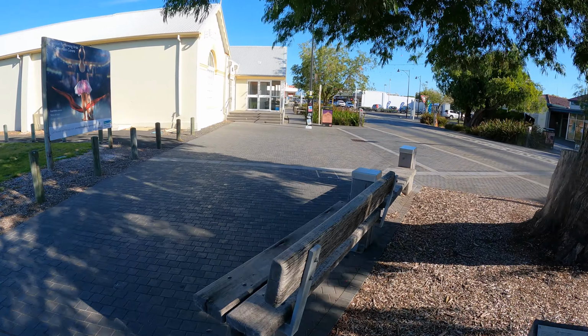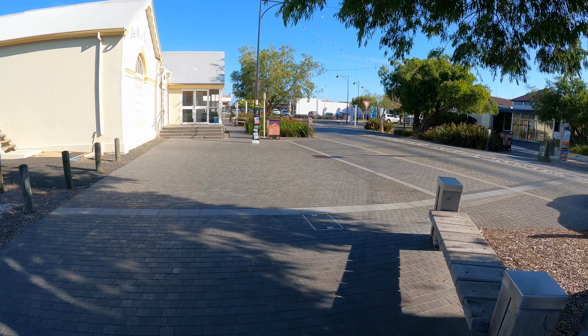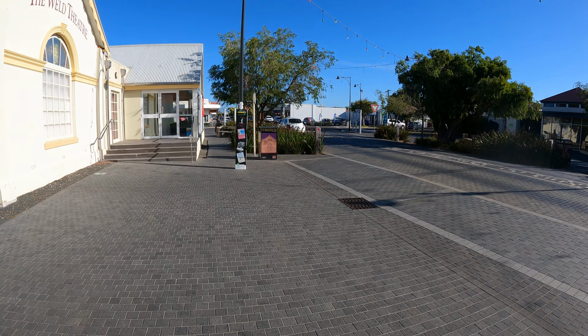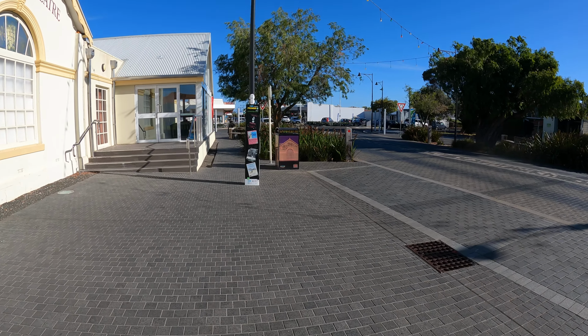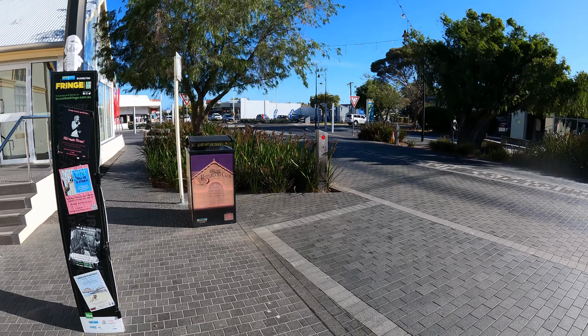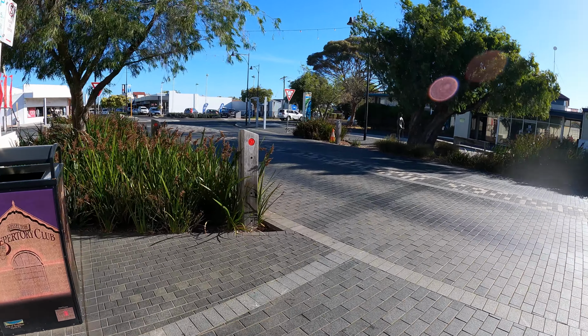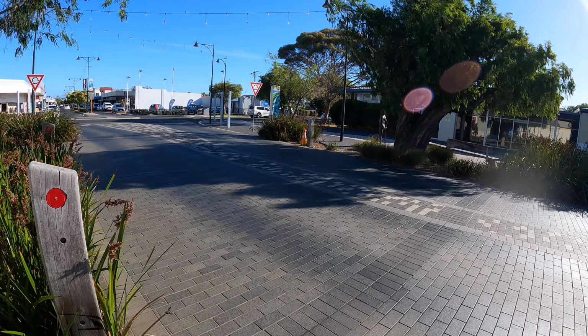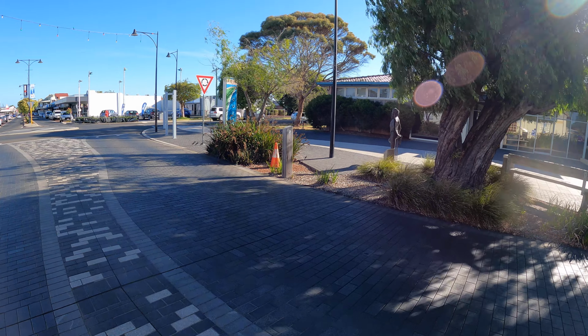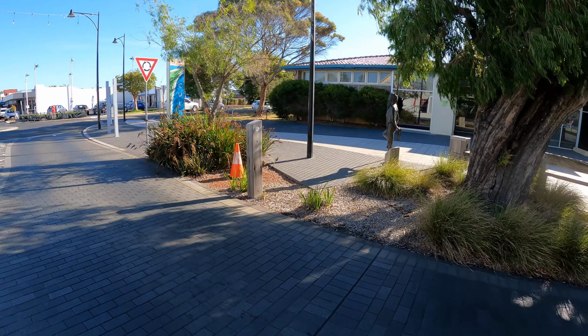So I don't know how far this Main Street goes, or Queen Street I should say. I reckon it goes for quite a while. So I will share as much of it with you as I'm able to. I'm trying to beat the clock, not to mention beat the battery on the camera.